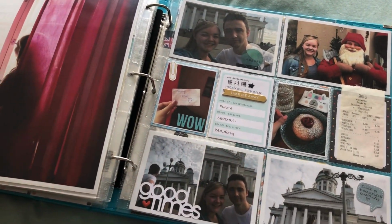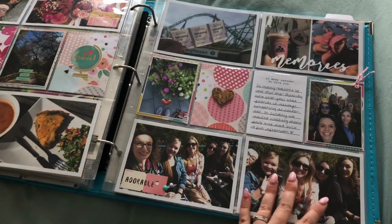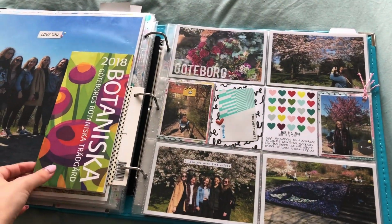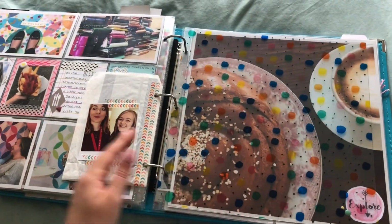I'm very excited to start Travel Album Volume 3 because it's entirely Disney themed. So obviously when I start that, I will share it with you as well. But I hope you've enjoyed having a little look at this travel album. I really enjoy making them. It just takes me a long time. So I'm so glad that another one is finally finished.